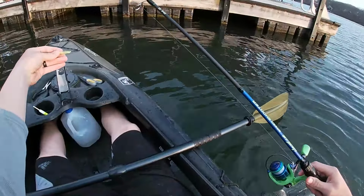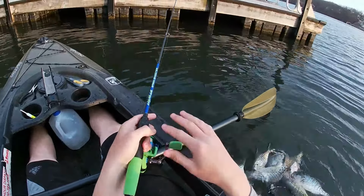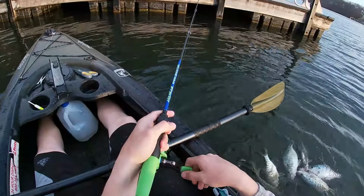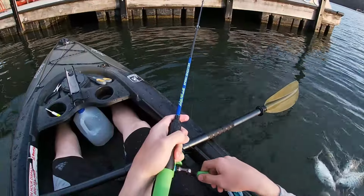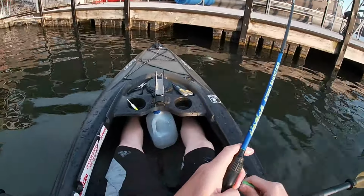This is one of my favorite ways to catch these crappie out of a kayak because you're right down there level with the fish. You get to see everything. A little bit of a challenge to shoot in here and very rewarding, as you guys can see. There's another bite I just missed. There he is. That one feels smaller.